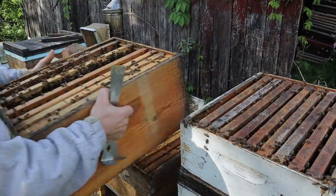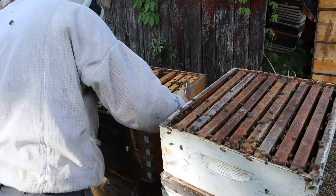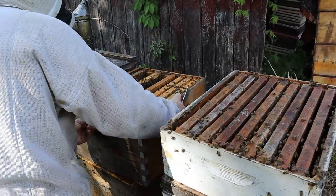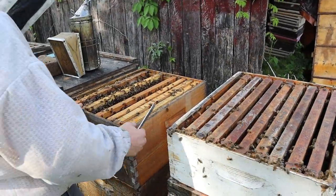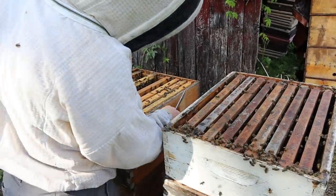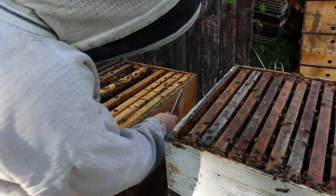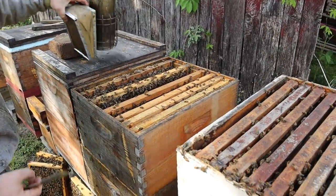And set this next box right here. I'm just kind of sliding it along and doing our best. A lot of bees in this colony, and just think how many are out in the field right now, because in the middle of the day, they're out there going after it.